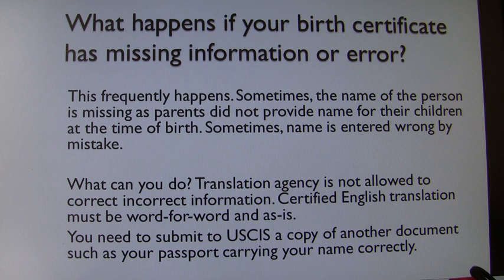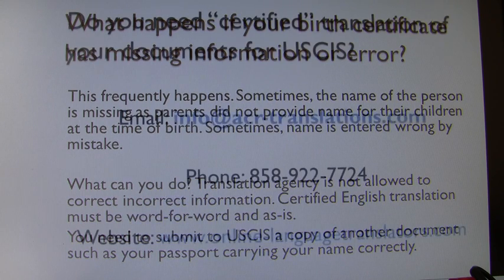What can you do? Translation agency is not allowed to correct incorrect information. Certified translation must be word for word and as is. Certification by translator, that is what we call certification, certifies that the translation is accurate and correct. You need to submit to the USCIS a copy of another document such as your passport carrying your name correctly. Any other documents such as national identification card or driver's license may help.